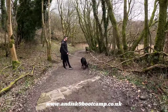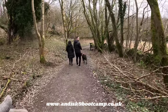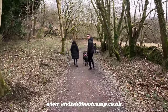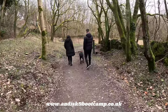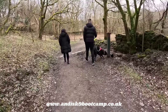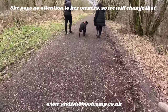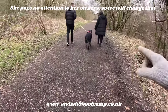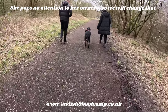All right. So this is what we need to teach her. She doesn't need to have her nose down on everything. We give her designated times when she's to toilet, which makes life easier for you. Then she'll learn to do it on command. And the rest of the time, she's going to walk at the side of you. Now, what I do notice with her is she doesn't really pay much attention to you. She's just sniffing and doing her own thing. So we're going to change that as well.